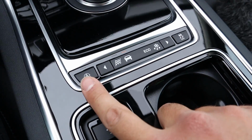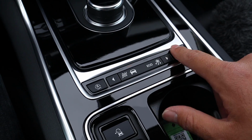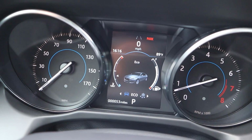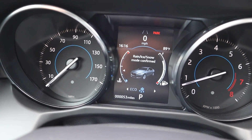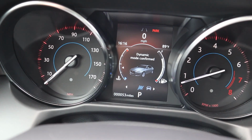Anyways, coming over here, got your auto stop start, and then you do have all of your drive modes and the stability control on the other side. Now the drive modes are gonna pop up here in this little center stack. So if I switch over into the eco mode, for example, and then go into the rain, snow, and ice, and then over on the other side, you've got the dynamic mode. Just pops up there, shows you a little picture of the car.